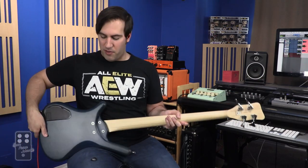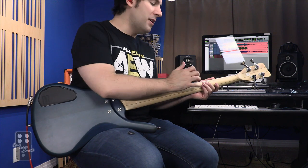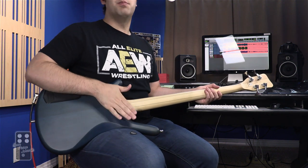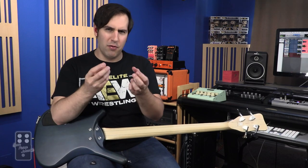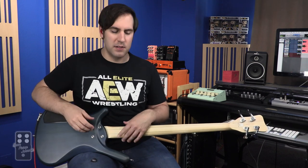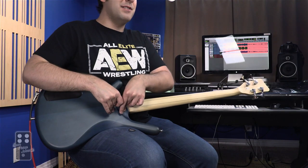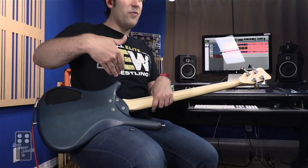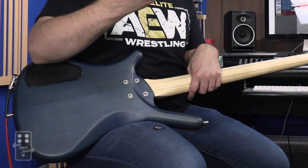Bolted to the body with four bolts, we have a five-piece neck of maple, walnut, maple, walnut, maple. And what I love about the way that the neck is bolted to the body is that the body and the neck have these grommets, or metal washers. I don't know what kind of metal they are, but they're impregnated, that's the best word I have right now, into the body. And the screws go through those metal appointments. There we go. We'll just call them appointments.